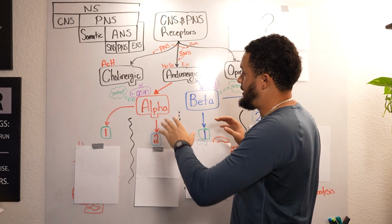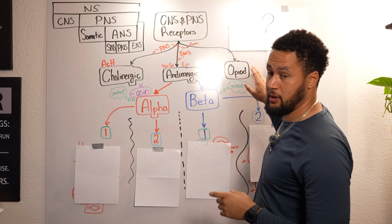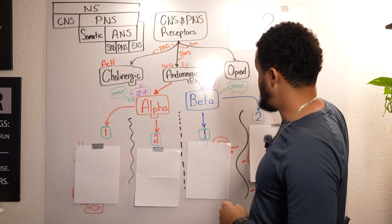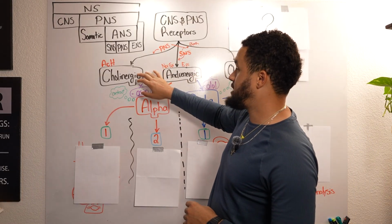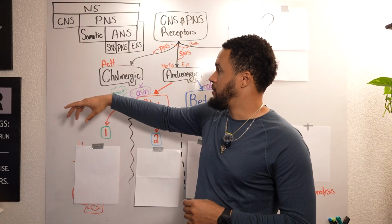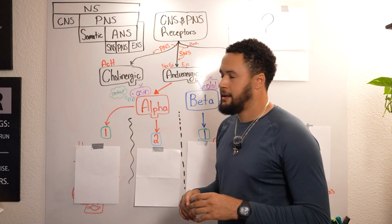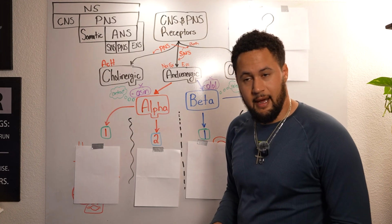The main ones that we have to learn and understand are the cholinergic system as well as the opioid system. The opioid system is run off of mu, kappa, and delta receptors, but we won't be going over that today. The cholinergic system is run off of acetylcholine, and they have the muscarinic receptors that are really important for just about everything inside of the brain and all that fun stuff. Acetylcholine moves the muscles, and we'll go over that next.